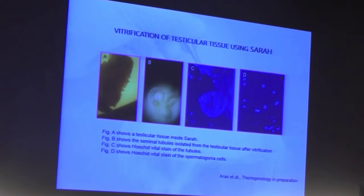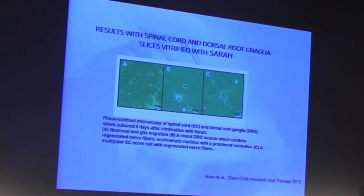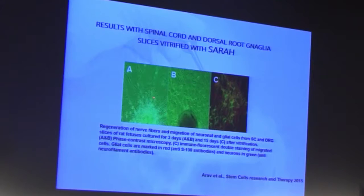We did also some non-reproductive tissue. This is spinal cord tissue and DRG, dorsal root ganglia, isolated from rat fetus, and we published this. This tissue was cultured after vitrification, and we found the migration of neuronal cells and also glia cells, as they showed with this immunofluorescent double staining. So the green is for neurons, and the red is for glia cells, all produced from the spinal cord after vitrification. And we published this in Stem Cells.